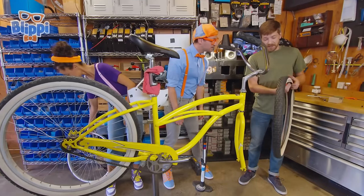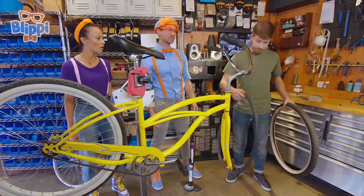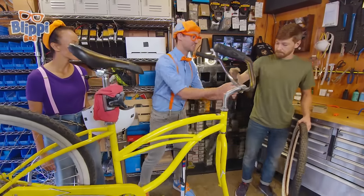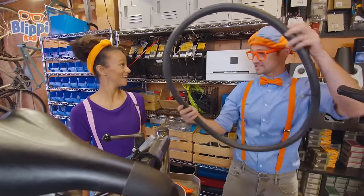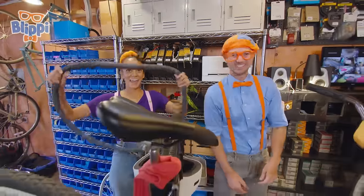Okay! And the next thing we're going to do is remove that tube, which is what created the flat tire. So there's a tube inside the tire? Can I check it out? So this has a hole in it, and this is what was inside the tire. That makes sense. Ooh, it's squishy. Yeah, it is. It's like a balloon.